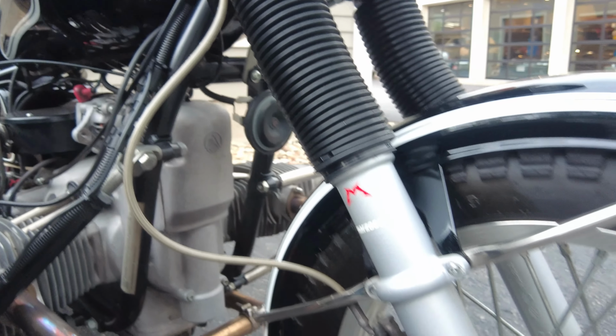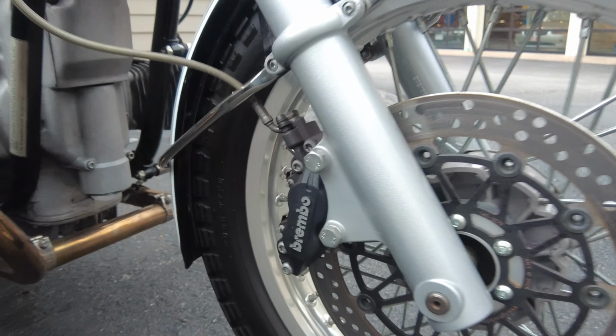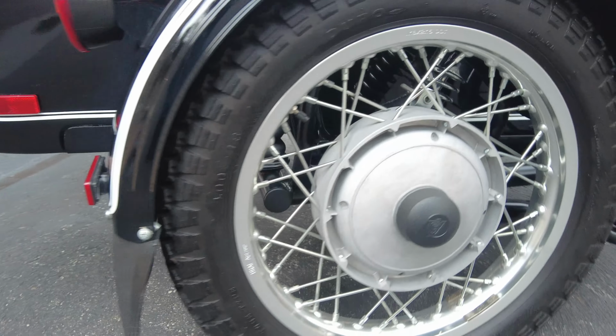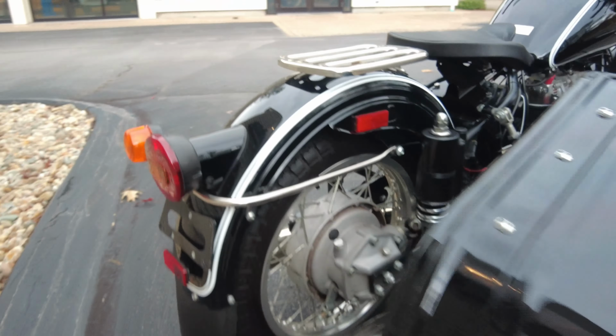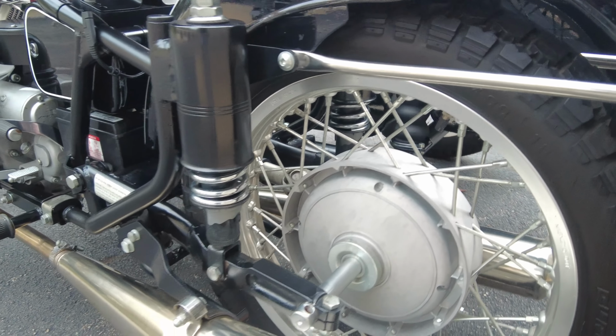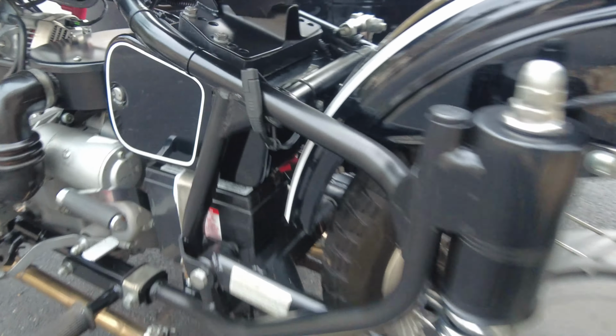I mean, even check out the lower fork condition, the condition of the caliper, nice 4-piston Brembo caliper there, the floating rotor. And being a 2013, we can see drum brakes on the rear, which work very well, once again, when adjusted properly. And you can even see a very nice, clean little adapter there for a battery tender. Nice spot there for that. Checking out the controls, really like a normal motorcycle.